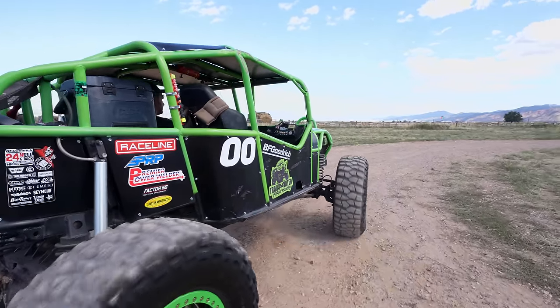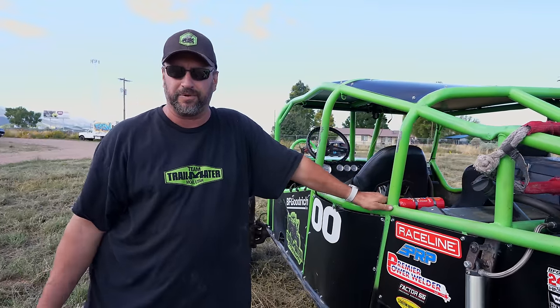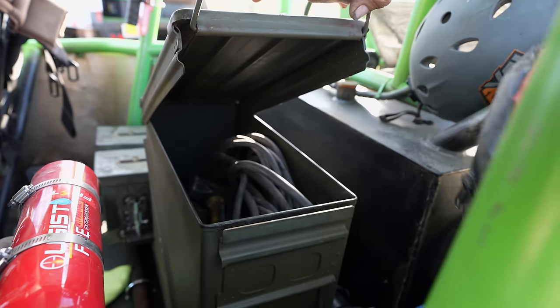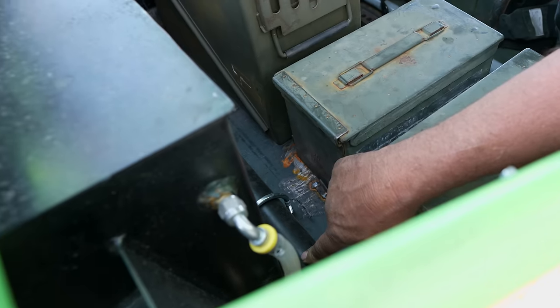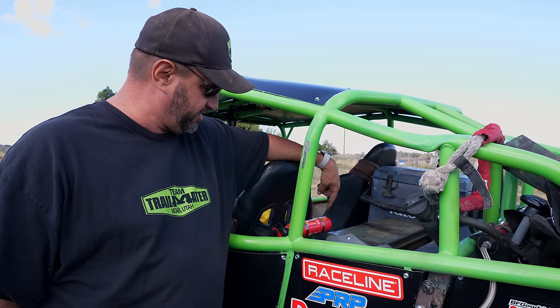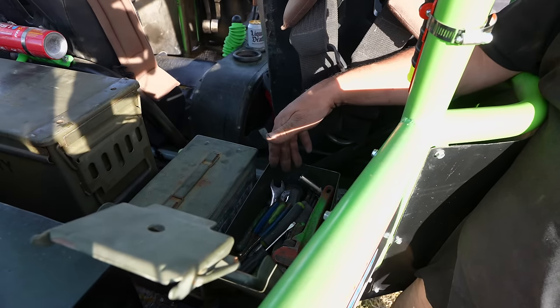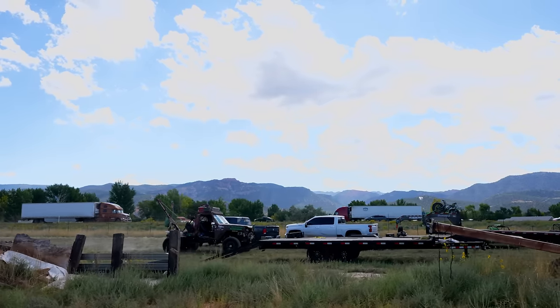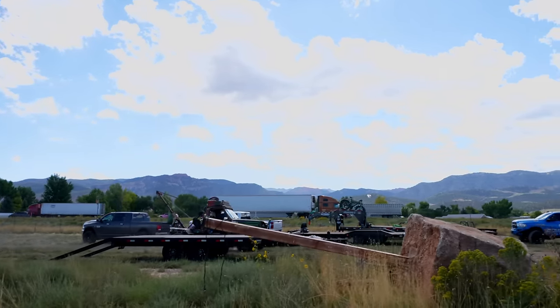I've never done this type of an event. We've done a couple things trying to prep and get ready for this. Welding gear packed in this one. First aid kit. I've got a spare drive line that'll fit either front or rear. I've got a handyman jack. I've got a spare axle shaft for the rear. I've got tools and a cooler, some straps and ropes, and that's literally all we got. I've got my tow truck in case anything goes really bad.